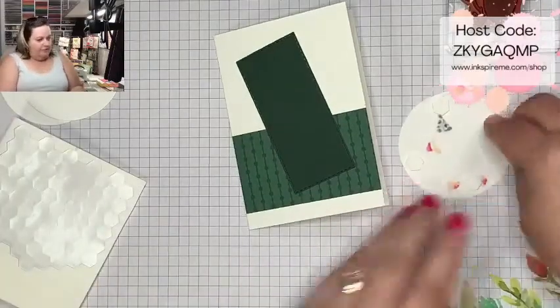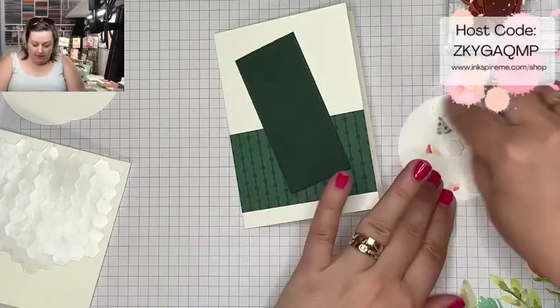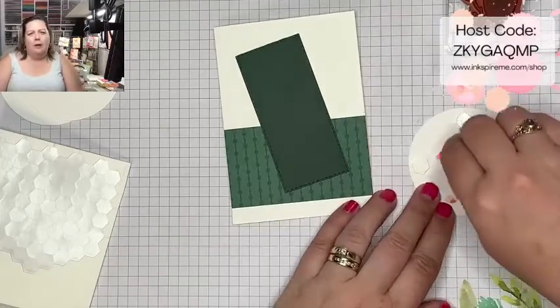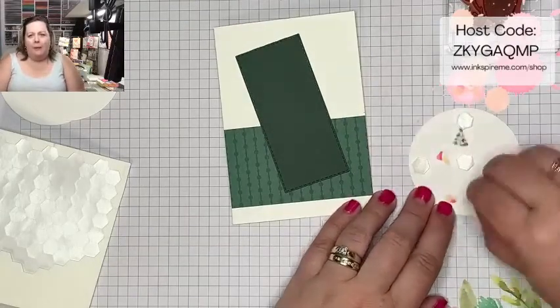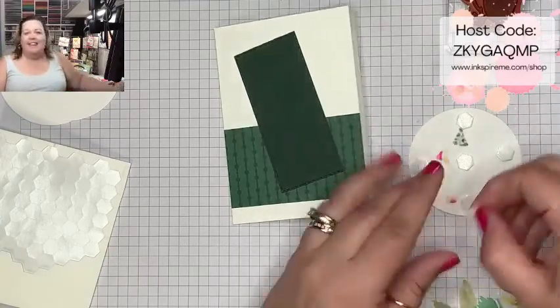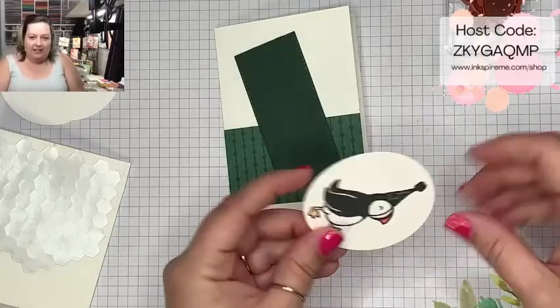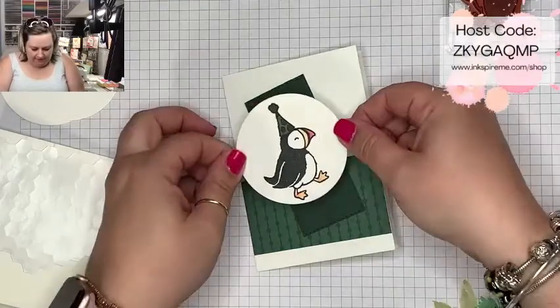They're just so cute. My husband was watching me make samples the other day, and he's like, why are you having so many penguin cards? And what's wrong with that penguin? It looks funny. I'm like, it's not a penguin. It's a puffin. He's like, yeah, same difference. I'm like, no, they're not the same. He just didn't get it. He's a guy. What do you expect?